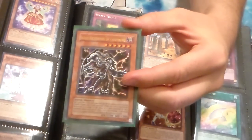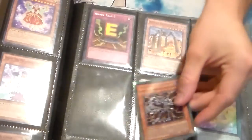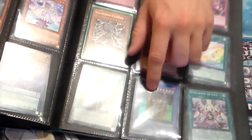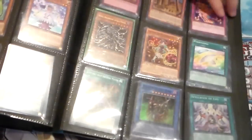Pull it out. Yeah. It's a really cool card artwork, though. I really like the artwork of that card a lot. Just wish it was a better card. And then Zork the Dark Master, because I want to build a deck based around Zork the Dark Master, because he's actually a fun card. And then Bountiful Artemis and all that.